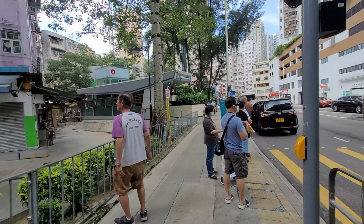So this is now Shau Kei Wan. You can see it's a residential area. And this is Shau Kei Wan MTR station. I'm not sure which exit it is. It says it's B1. So quite nice. A lot of buses as well. They extensively provide access to far off places in Hong Kong.